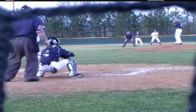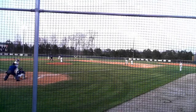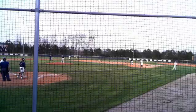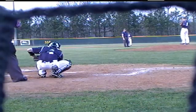All right, here comes the pitch. 2 balls, 1 strike. Ball outside, 3-1. 1 more will load them up, Mickey.